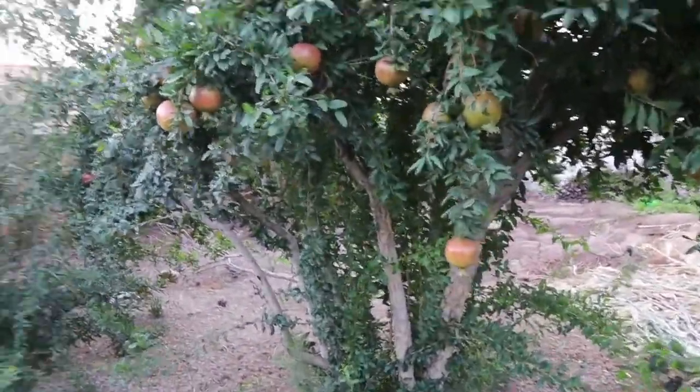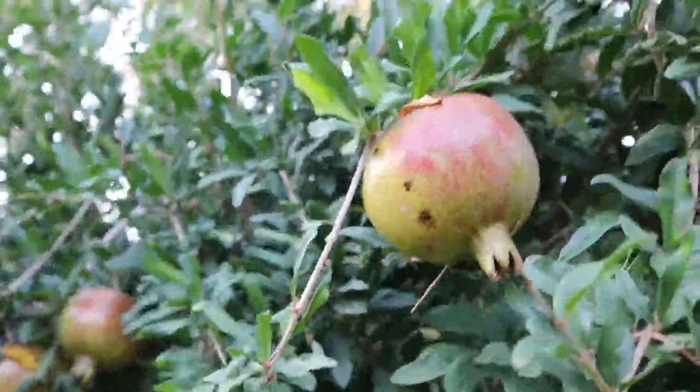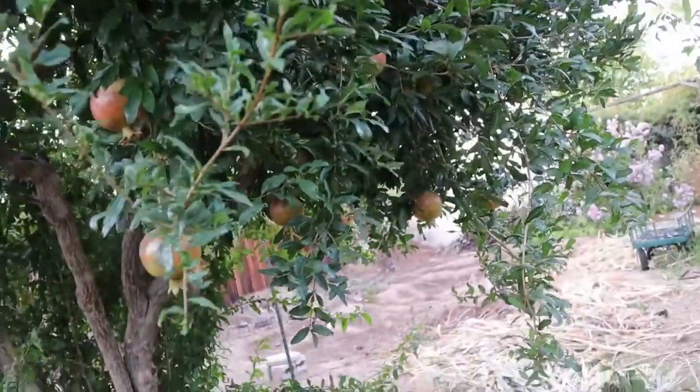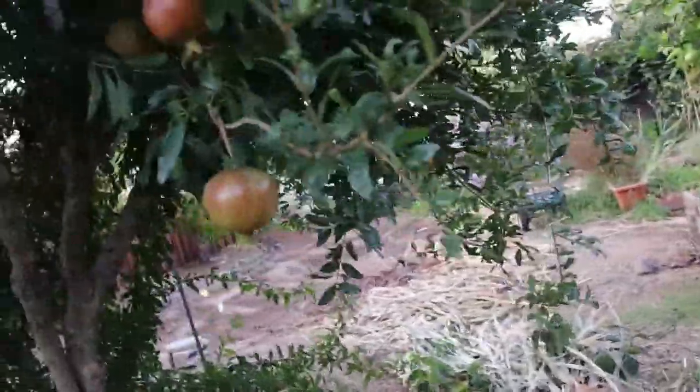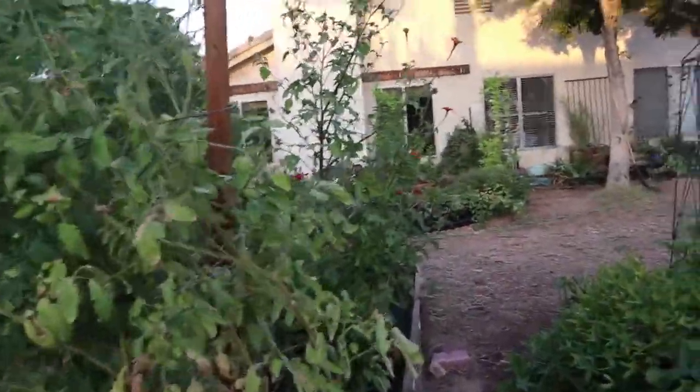Oh, look at these pomegranates, you guys. These pomegranates are huge, and they're starting to turn red, so we're getting there. They're not going to be ready until about October. That's when they're usually ready anyways.